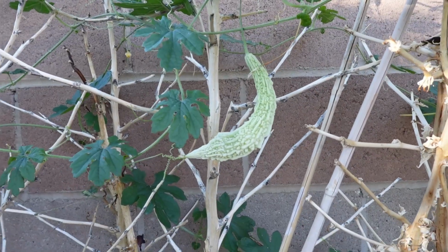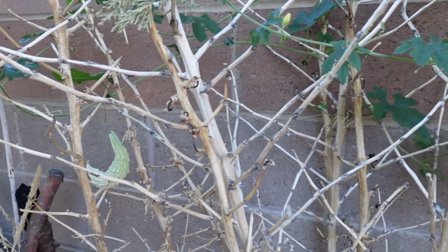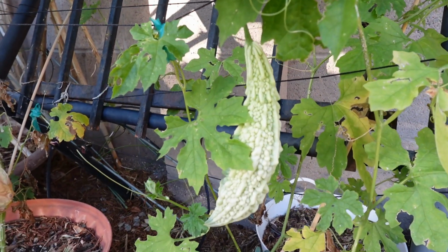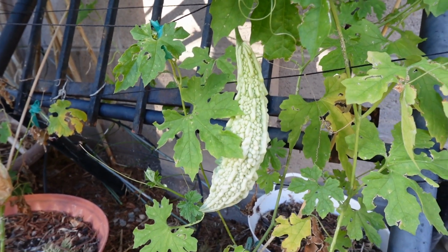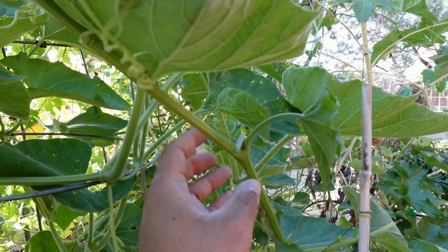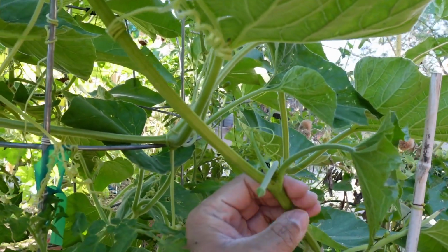Bitter gourds have been doing excellently too, and we've been getting a really consistent production with these, thankfully. I love bitter gourds so much, you guys. These gourds are relatively maintenance free, you guys. The only thing that I have to do sometimes is spray it down with BT because it can get some caterpillars. But our loofah gourd is extremely maintenance free.